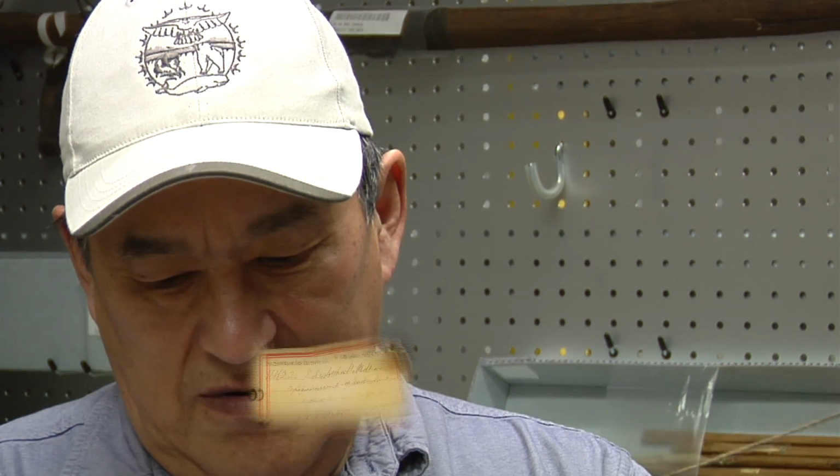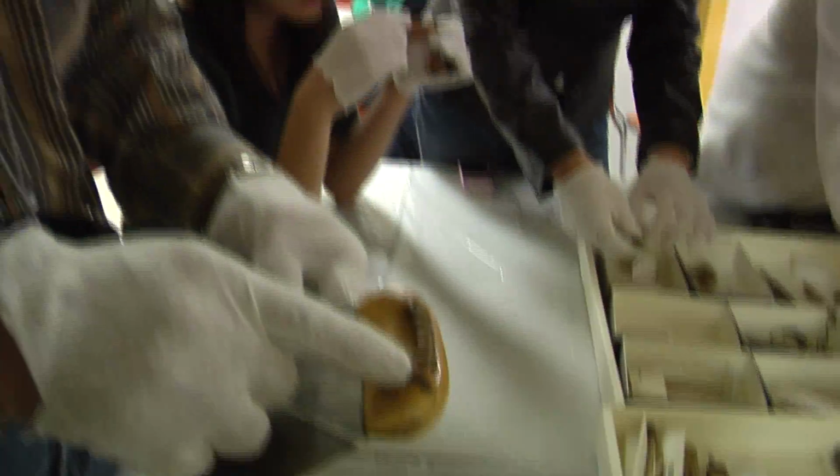Inuvialuit had to be very resourceful, and they had to be creative to make these things that they needed to survive. Yeah, their imagination was really something. It looked like they put babiche, drill holes. Water dripping out right there.